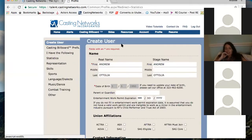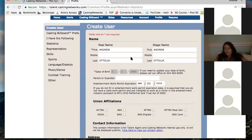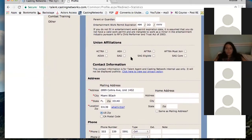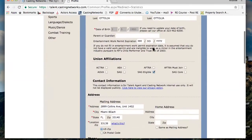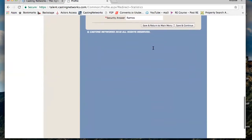Create user. Okay, perfect. So here you just fill it out as best as you can. Some of your personal information.